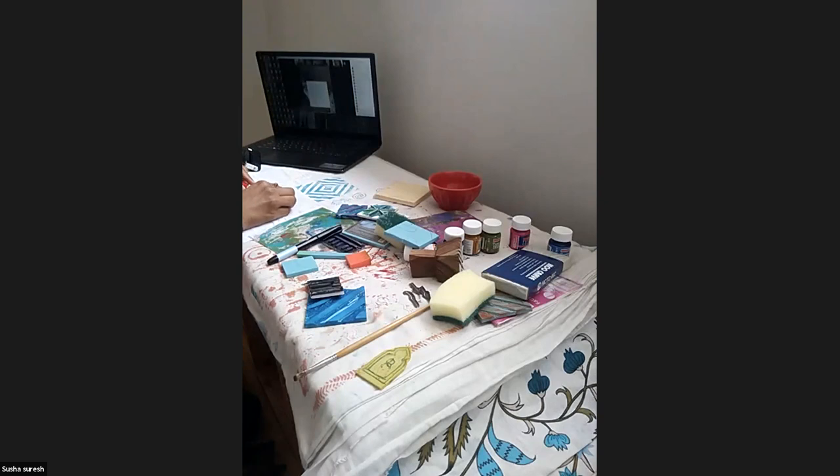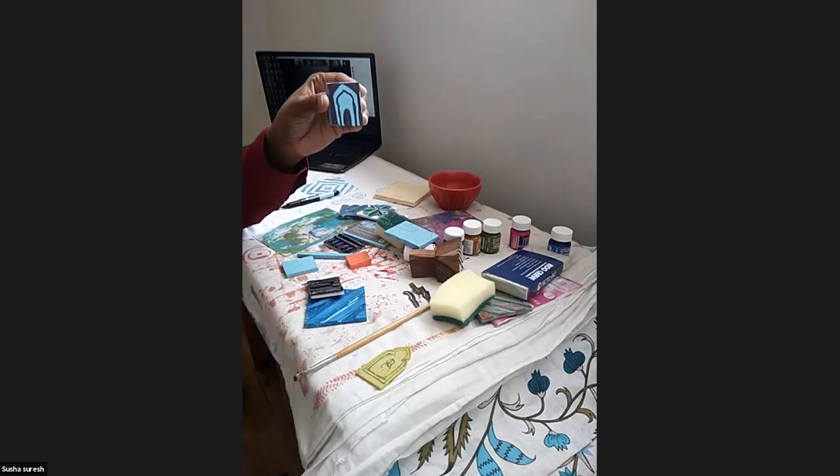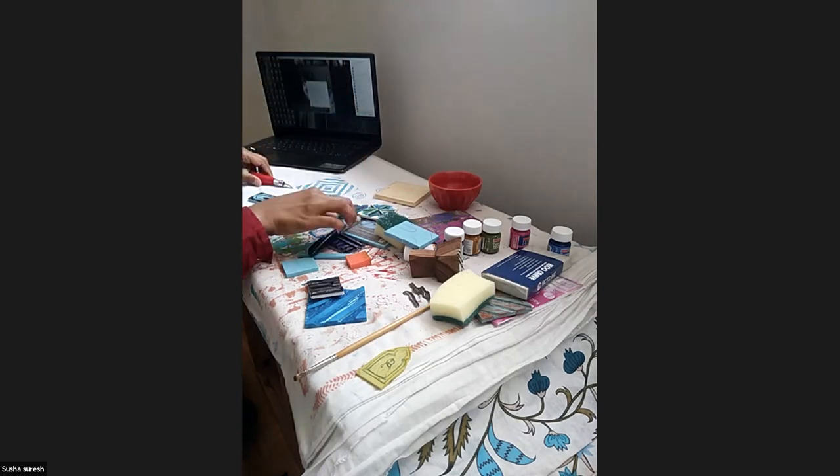So I'm going to make sure that I don't want this area in my design. And I don't want this as well. And I just want an outline of this. So I have marked my positive and negative space. So I'm going to scoop out areas where I have marked them in black.